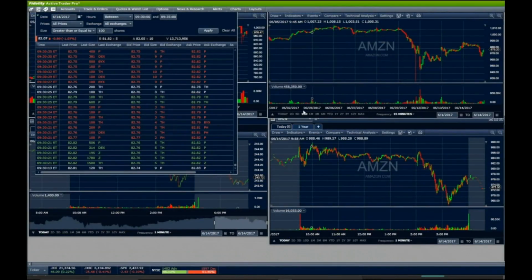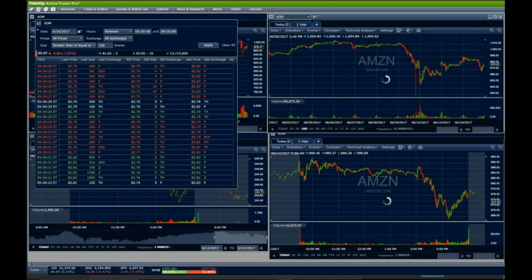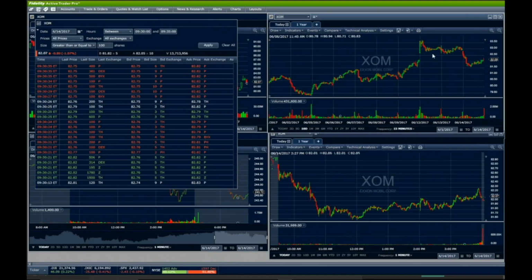Let's take a look at this. Okay, so remember, the trade on XOM for me was the continued move to the upside. I still love this thing to the upside, but again, we had a huge oil number that came out, and the tape didn't look that convincing, and I'll show you why.